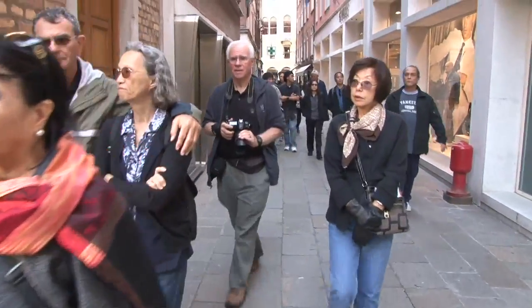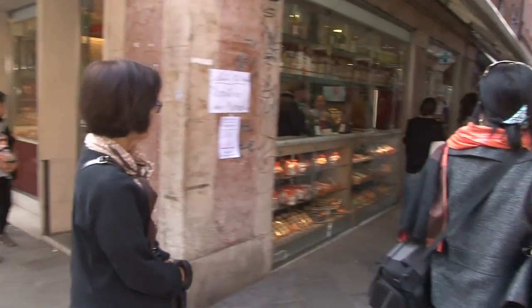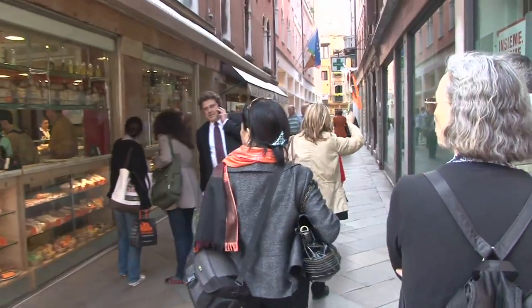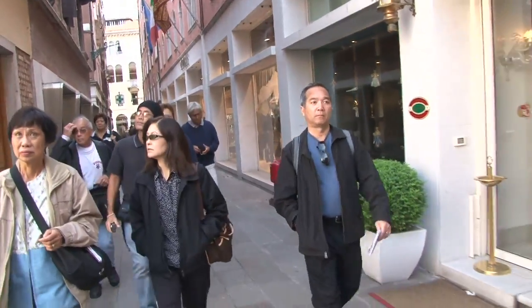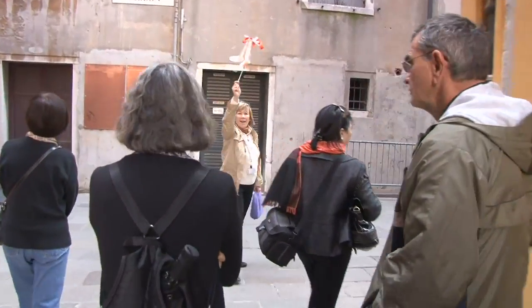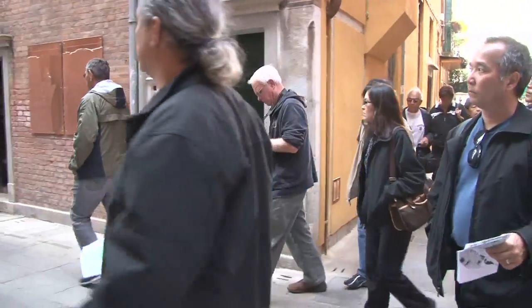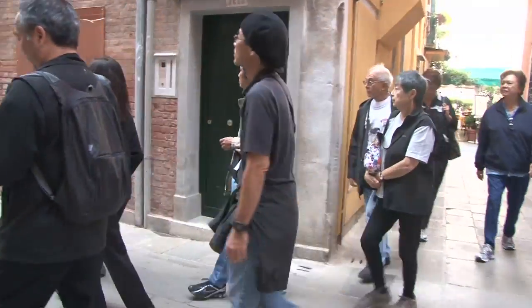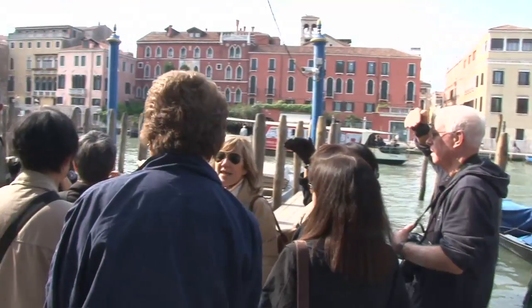Passing some more of the upscale shops here. Nice hotels. We're getting more and more closer into the center of town, heading towards the Rialto Bridge, and then the Merceria, which is the main shopping district of Venice. We supply some maps with our walking routes on there, so those who are interested can try and follow along on the map, but it's a real challenge in Venice to use a map.